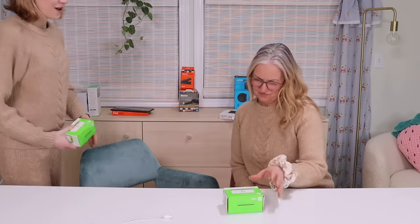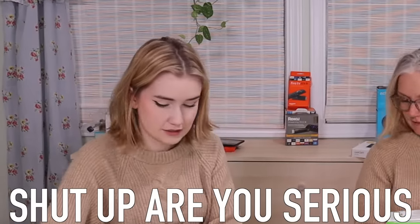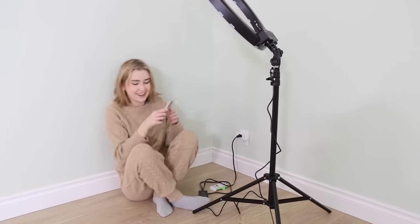Okay, Wi-Fi smart plug. Hey, what? Oh, hang on a second. Smart plug. That means that you can plug a lamp in or something and program it. Shut up, are you serious? That's what that is. Okay, let's see. I'm gonna turn it on. Ready, everyone?